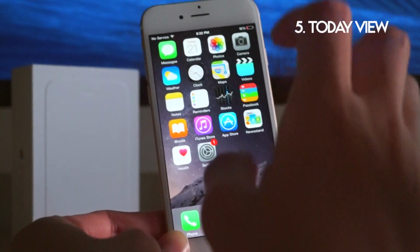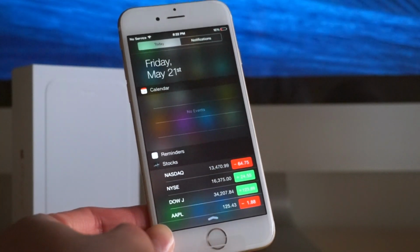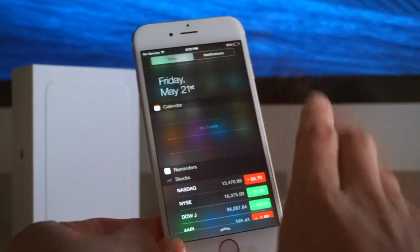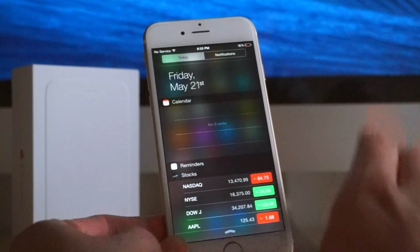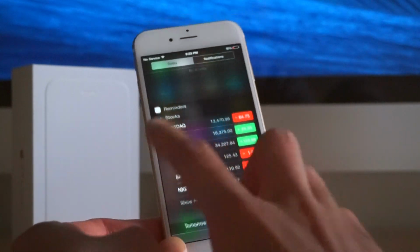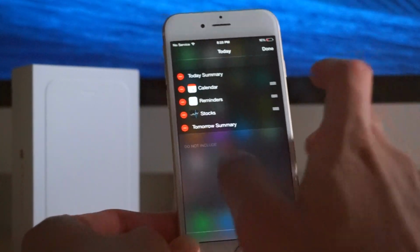Okay, so now let's talk about the Today view. This is what the Today view looked like back in the iOS 8 days, and it looks different because you don't have any current news events going on. You just have stuff that's from your own iPhone. You'll have your calendar events appear, you'll have all the stock information. You can obviously add more content, but you're pretty limited in what you can do.